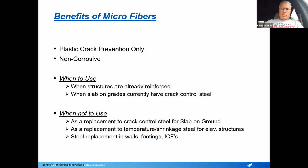So benefits of microfiber, again, plastic crack control prevention only. They're non-corrosive if they're synthetic. When to use, basically use them when the structures are already reinforced. Okay, so they're going to be supplemental reinforcement.